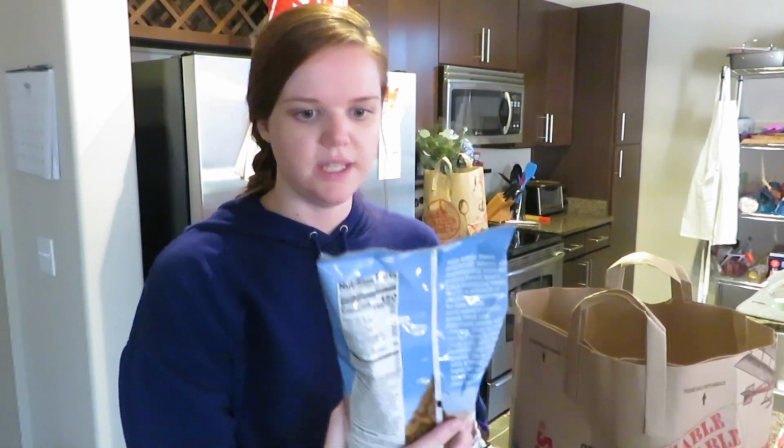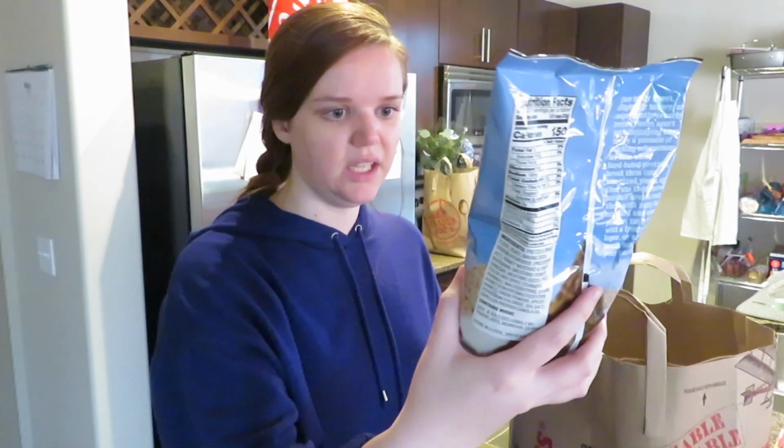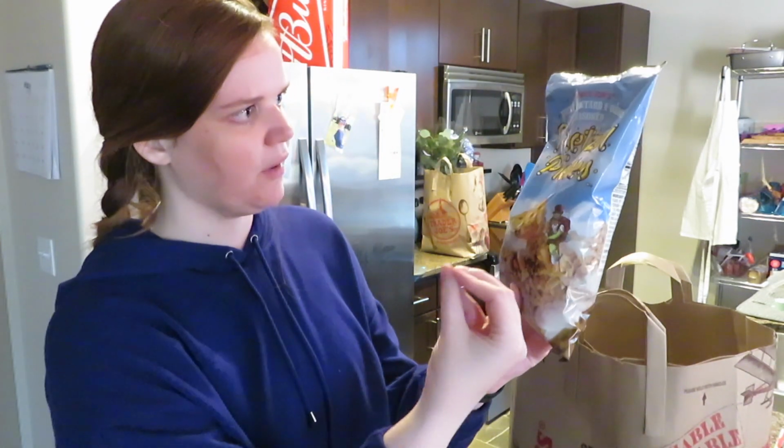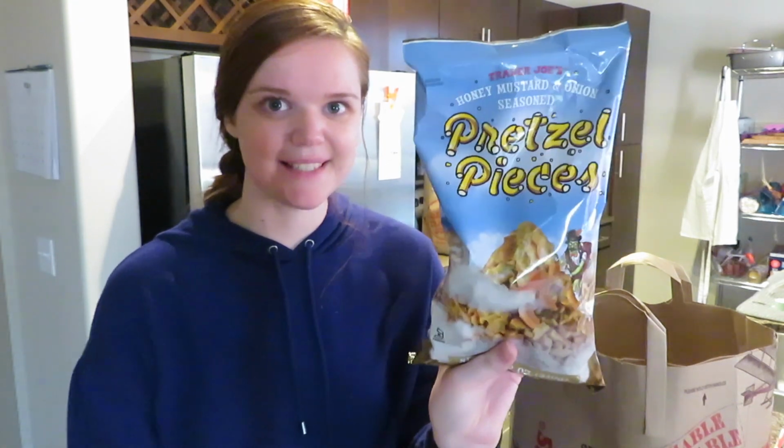This is another thing we're going to try. So this is a new item, the honey mustard and onion seasoned pretzel bits. They look really good. It almost looks like kind of clumps of different pretzels and different seasonings. I don't know, it looks good, and a lot of the new stuff I felt like was really sweet, so I wanted to grab this so we weren't just eating completely sweet stuff.